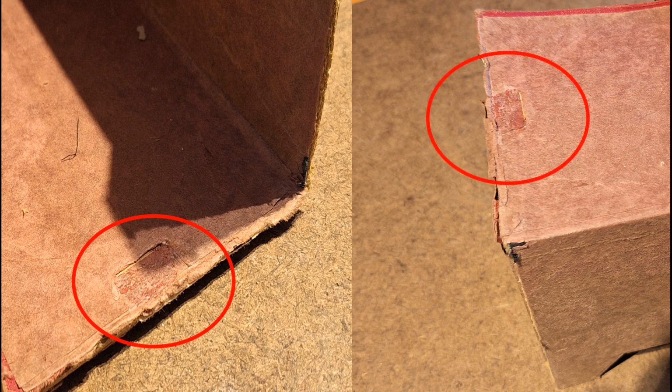Then I discovered something at the bottom of the inner box. I saw a spot where clearly something had been attached to it. There was a rectangular shape pressed into the cardboard on both the inside and the outside, and there was glue residue on it. The only thing I could think of was that there might have been some sort of strap or loop to pull the inner box out, but I had no idea what it should look like.